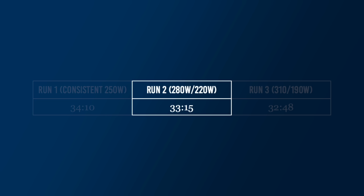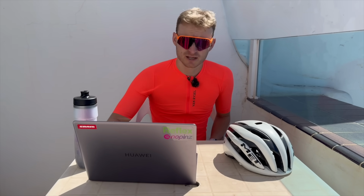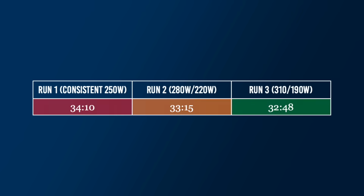Now, just a reminder, I was descending at just under 220 watts on the second effort, compared to 250 watts on the first. Despite this though, I was still 55 seconds up as I crossed the finish line. Run 3 confirmed these findings, that climbing harder and descending easier was once again faster, albeit by a lesser margin than the difference between runs 1 and 2.